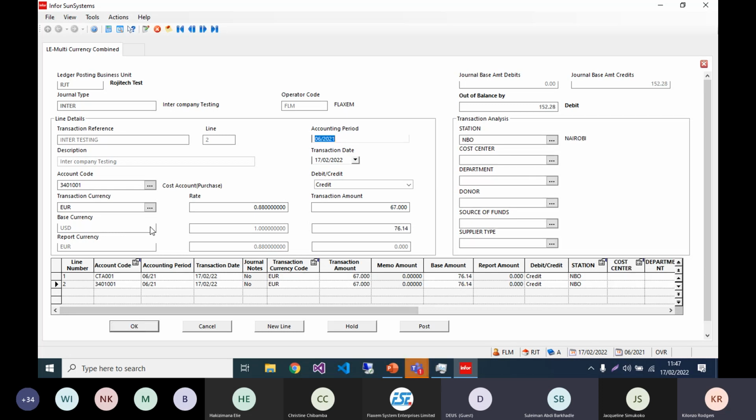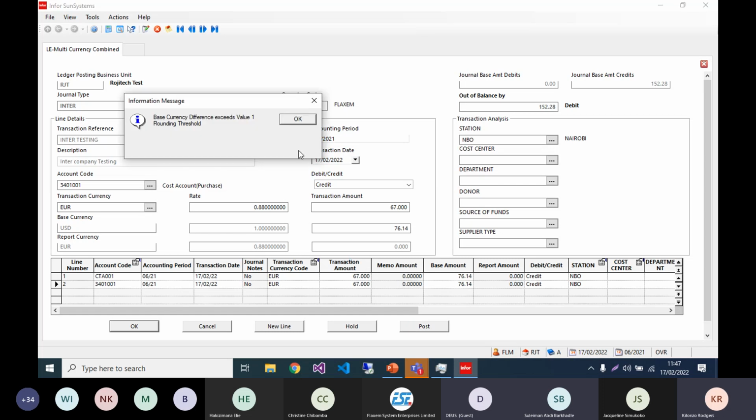So I have entered the information I wanted, the debit and the credit line. So as a user, as I said, there's nothing special that you'll need to do. The setup will have been done. So for those journals that need to be posted as intercompany to the other business unit, once you click post, it will automatically be posted. So here I'll just click post.